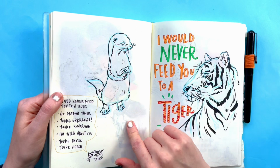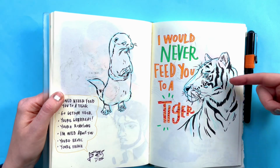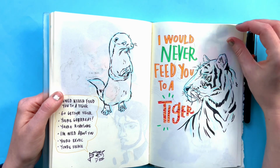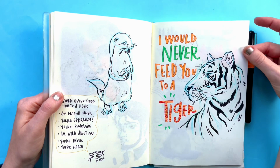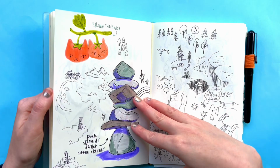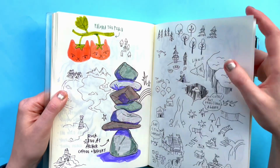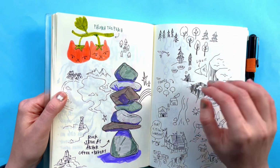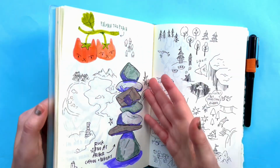So then I did some tigers and otters, which was really fun too. It really helped to draw it out first with light blue pencil and then add that over top. So I think I'm going to stop there because I get into a different style, different stuff.